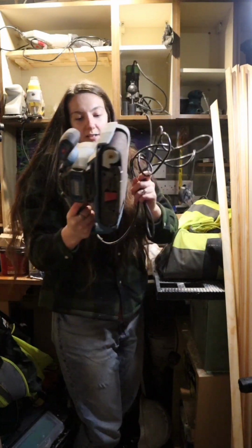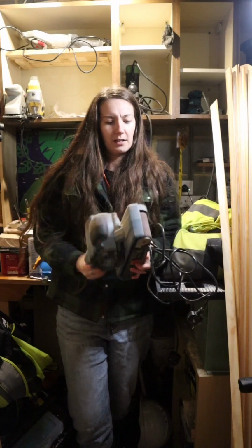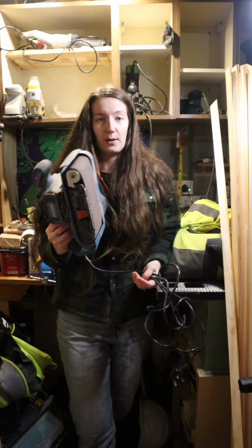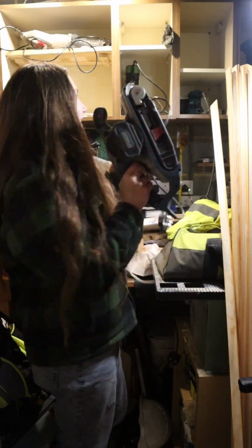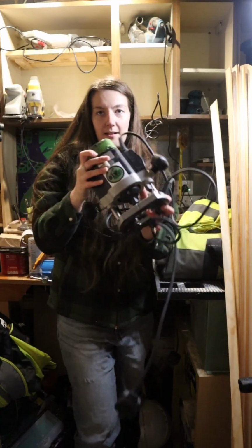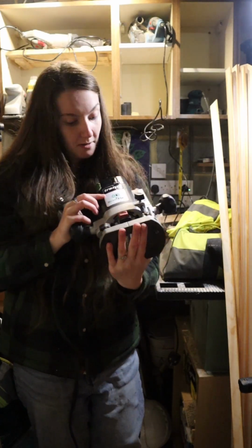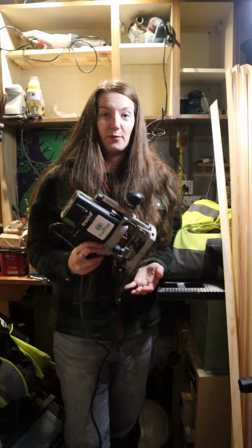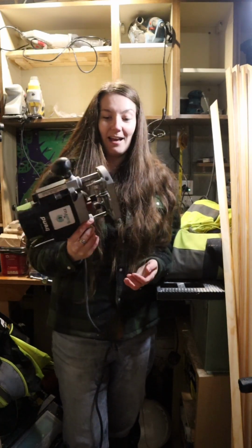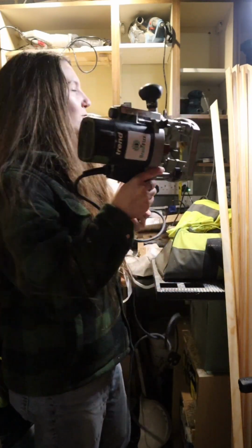Another sander. This is an Erbauer, like B&Q Screwfix brand belt sander. I haven't used it in ages actually, but again, very good for sanding big surfaces quickly. A massive plunge router, Trend router, that, oh, it's still on there, which Brainfizz donated to me. I think he's got himself more Trend routers, so yeah, I've used this a few times. Very good, very hefty. Again, 240 volt, 230 I should say.